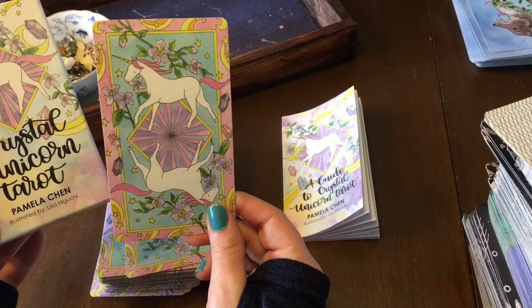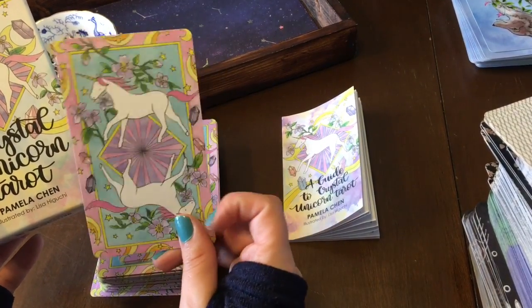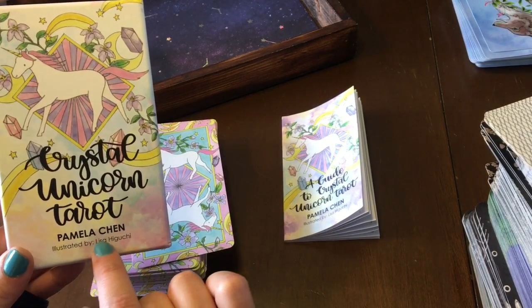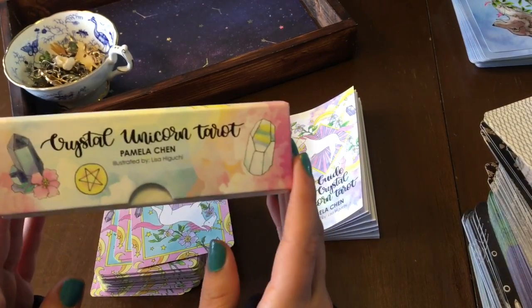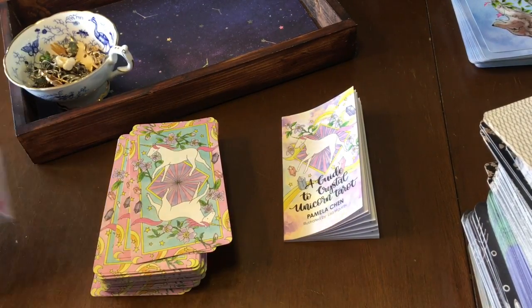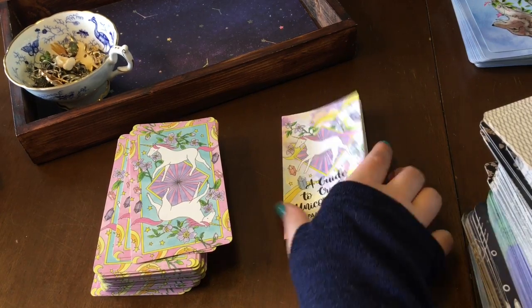The colors are very pastel, very soft. It sort of reminds me of things I would have really loved to collect in the 90s. I just love it. But we've got beautiful font here. The artwork is by Lisa Higuchi, and the deck itself is by Pamela Chen. Definitely recommend this one. So cute. Nice, sturdy little box. I store most of my decks in boxes. This one I happen to keep in a little pouch, but oftentimes I'll keep them in the boxes just because they're nice and safe in there.